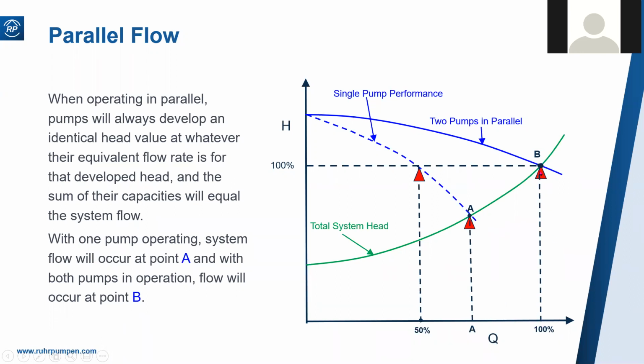So there is the two pump operating point, 100% flow. One pump will give you 50% of it, the other pump will also give you 50% of it. But one pump operating on its own, if one pump were to trip out, would give you flow at this point. It would follow the system curve. Remember, pumps are stupid. They only follow the system curve. So the system curve crossing at point A, that's the flow you're going to get.